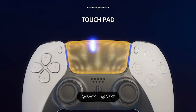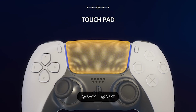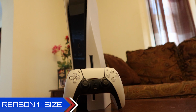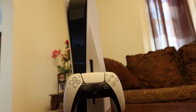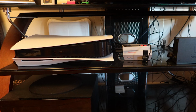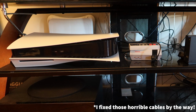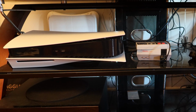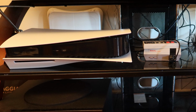Now, let's get into the three reasons why I feel like the PlayStation 5 is not worth it yet. The first reason is the size. It's big. No, it's a huge console. In my opinion, it's a huge eyesore to have, depending on how your setup is. Now I have my PlayStation 5 laid sideways, and it does not look good in my opinion. I know I can fix this to try to make it look better, but just the sheer size of this console makes it difficult to look good in most living room setups.